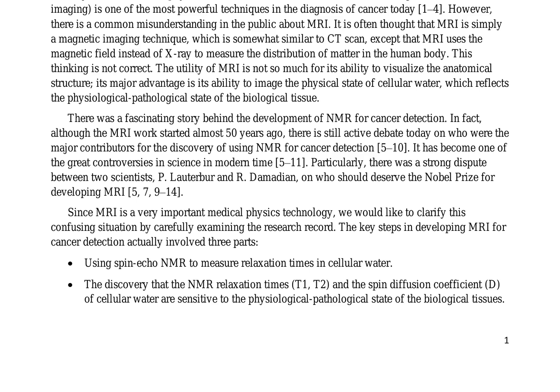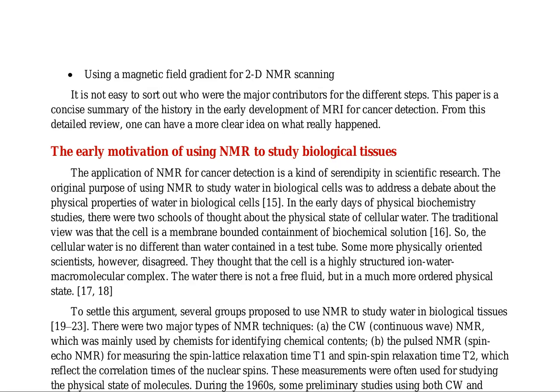The controversy surrounding the discovery of using NMR for cancer detection has been ongoing, with Damadian and P. Lauterbur being two prominent figures in the debate. However, this review aims to move beyond the claims of individual research camps and highlight the critical contributions of multiple research groups. By clarifying the contributions of various researchers, this review provides a comprehensive understanding of the history of MRI development for cancer detection.